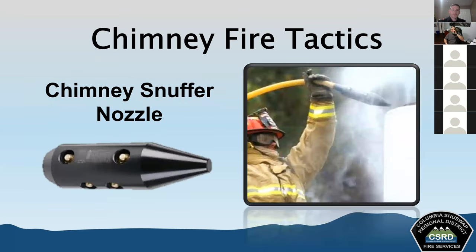All right. So we're up to the chimney snuffer nozzle, the famous chimney snuffer nozzle I've been talking about a few times. Now, I know a few departments do have these now because we purchased them for three on the North Shore this year. They were having a lot of chimney fires, and this chimney snuffer nozzle is a purpose-built appliance, goes on the end of either a booster line or a small attack line, so an inch and a half or inch and three quarter. Typically inch and a half would be the biggest.